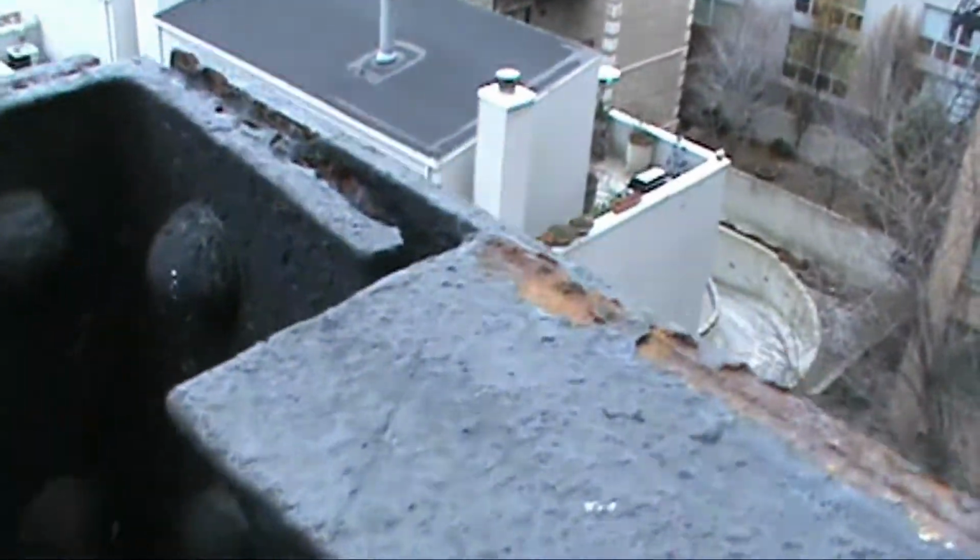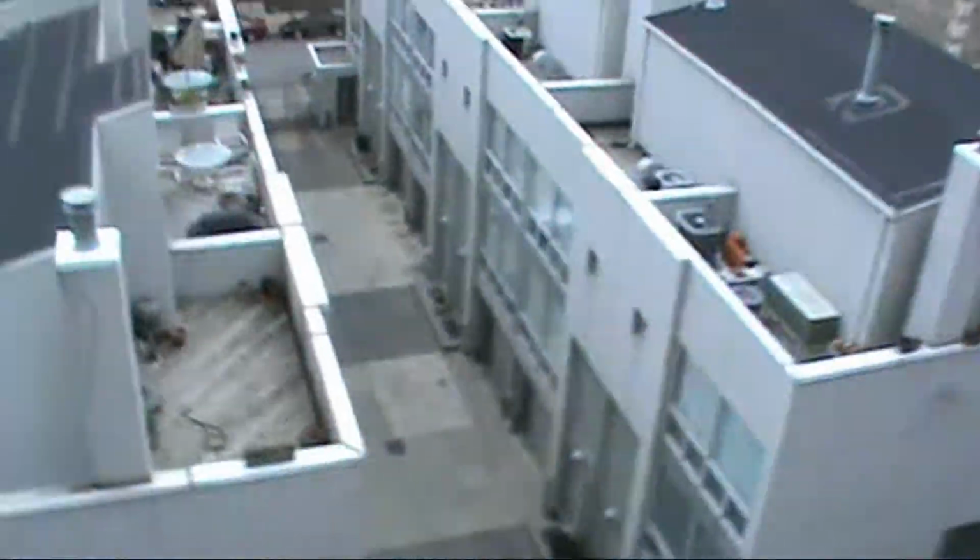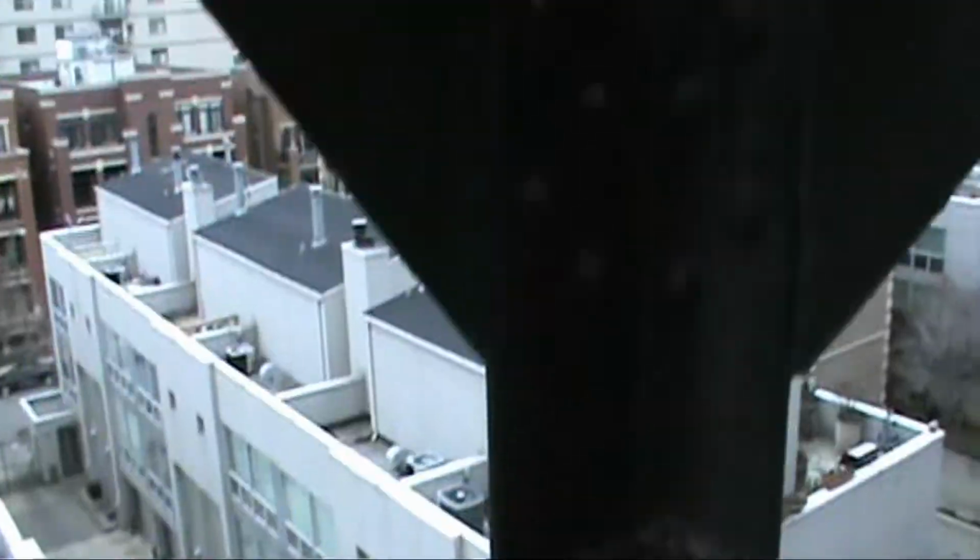See the rust getting inside there? If that's not stopped, it's basically going to blow out these gussets. And these gussets, like the many gussets down below. See that rust in that connection right there? So all those are shot. There's certain points further down that we have a lot of rust in some of these joints.